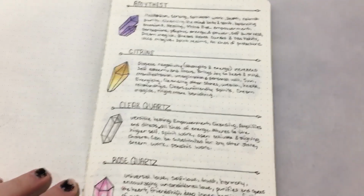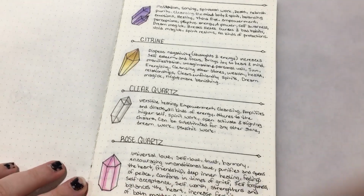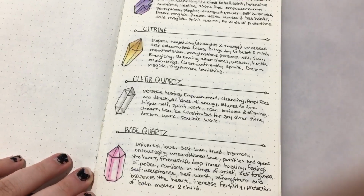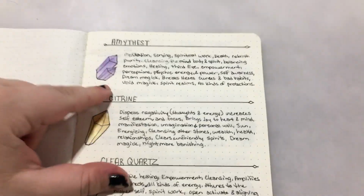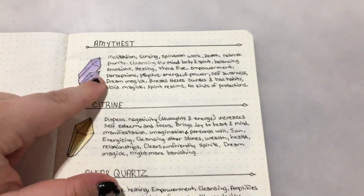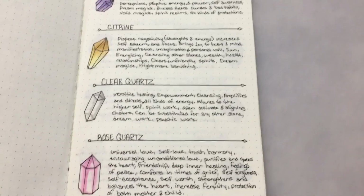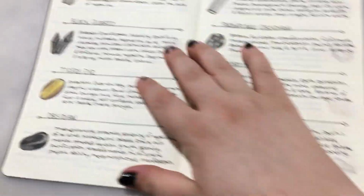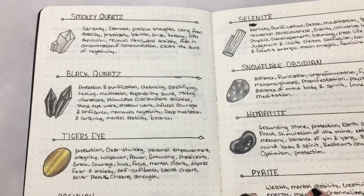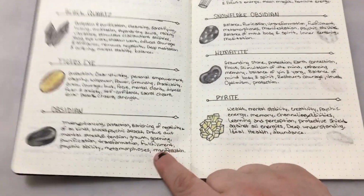Now, these first few you're going to recognize from my other grimoire and my other video, the crystals I think every crystal witch should own. But I decided to draw these. I drew them smaller here, and I just put the little about me's. You can go through, pause the video if you want, and write these down if you wish. There's the smoky quartz, the black quartz, tiger's eye, the obsidian. I'm really proud of that obsidian.